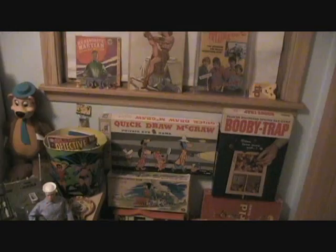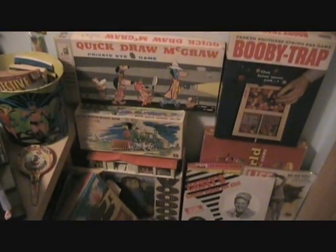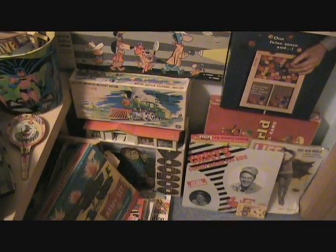And Voodoo Doll Game, you should be able to find it right down there. If we look down a little lower, down towards the bottom of the floor, there it is, and we'll pull it out.